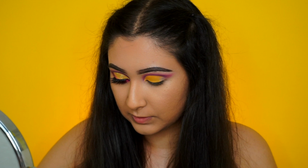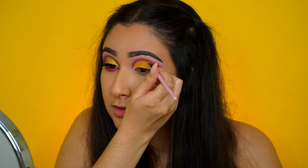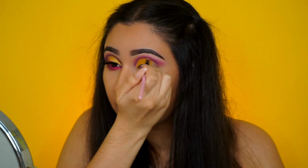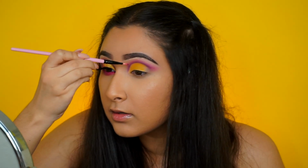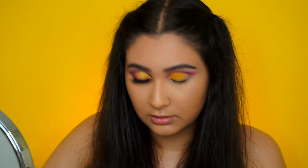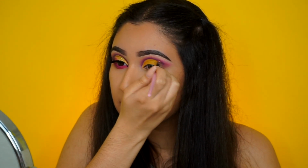The next thing we're going to do is take a really thin pointed brush, and you're going to dip back into that dark purple shade, and this is where you're basically going to deepen the purple shade that's underneath. This is basically to deepen the carve so you can see it a little bit more. So I just like to go around the edges here with this really thin brush. Make sure the color is pretty nice and intense.